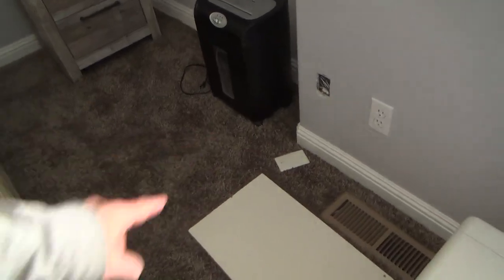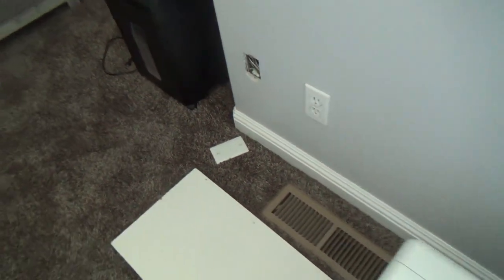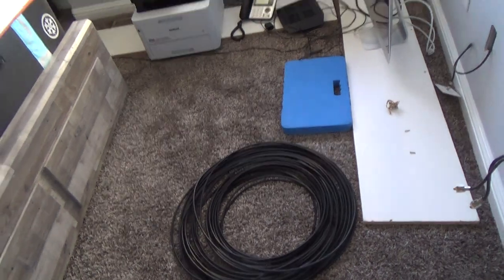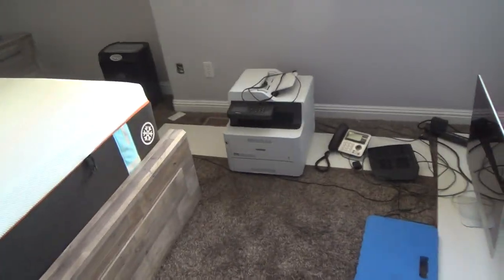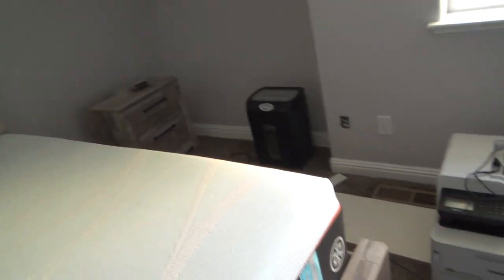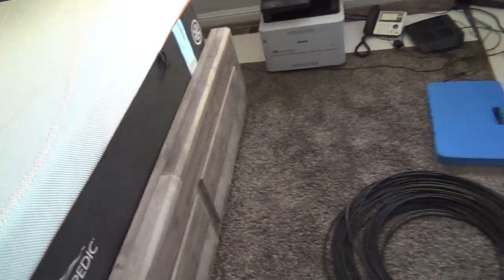Because you can't get a two-gang blank plate with a hole in it, I don't think. This is a single-gang blank plate. I've never seen them, so I'll have to drill that myself, or we'll figure that out later. But that's one of my next projects coming up, and I'll make a video of how I'm going to access that, cutting it in, drilling the hole, and fishing the wire through there. I've got to do that before they come back out here to hook us all up.